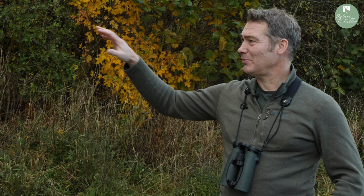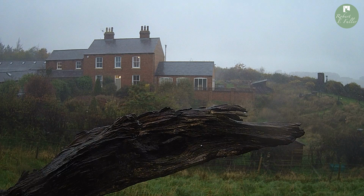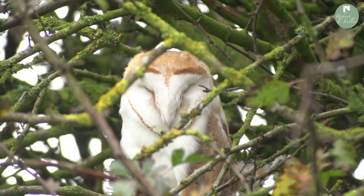So then we had a tense few days. I hadn't seen Howard for a couple of days. I heard him a couple of times out here in the wood, but the weather was lousy, and I was just hoping Barney was feeding him. And then one day I was just at the house and I spotted him on the other side of the valley there, in the hedge, sheltering. The weather was poor again.